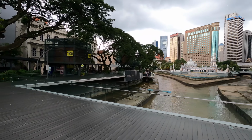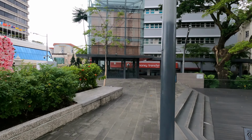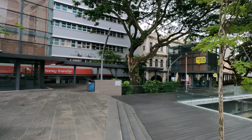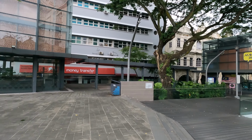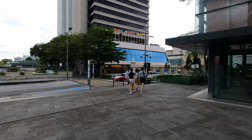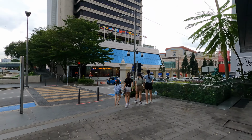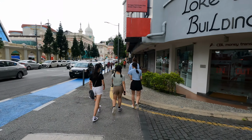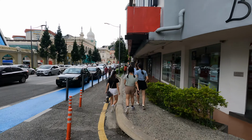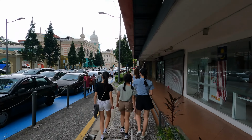This is a really nice area along here. I think I did not walk along this part in the past. I walked kind of around this area, so this is a part I don't remember. I'm sure I haven't walked exactly here before. Cool. Nice to see something new. Okay. So now we're heading to the Merdeka.